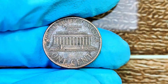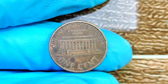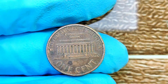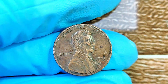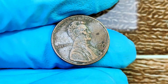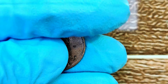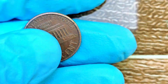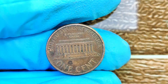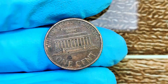First up, condition is king. Coin collectors use a grading scale called the Sheldon scale, which ranges from 1, basically a beat-up pancake, to 70, pristine perfection. If your 1995 D penny is uncirculated and has that fresh-off-the-press look, it's called MS, mint state. A penny graded MS 67 or higher can be worth around $20 to $50. I know, it's not a fortune, but it's definitely more than a cent now.